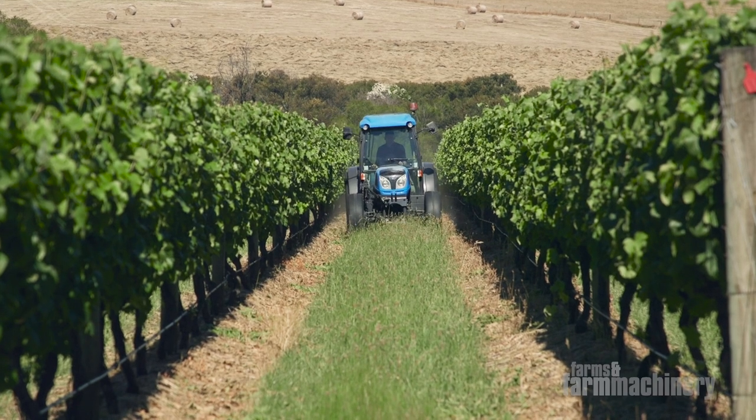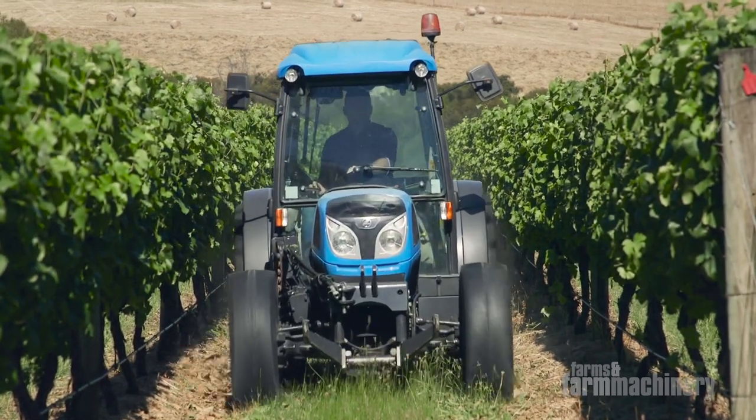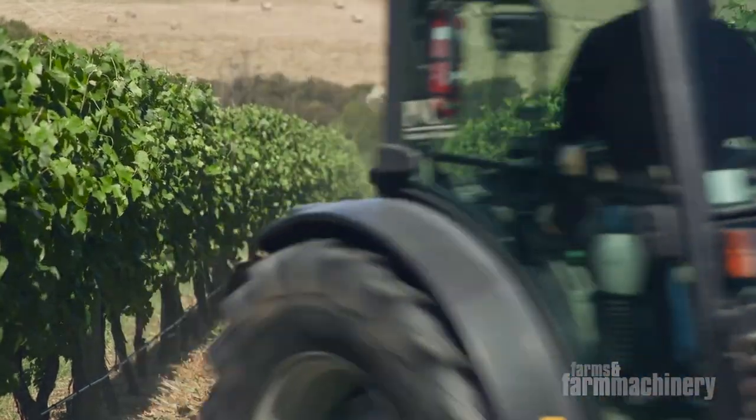A little unconventional, but I think it's time we had a bit of fun with our two little Mediterranean friends. Pedal to the metal, a race around the vineyard, that should do the trick.